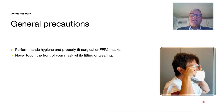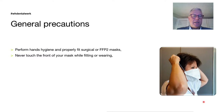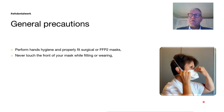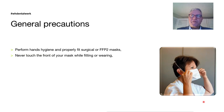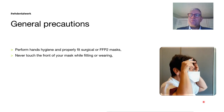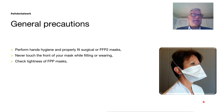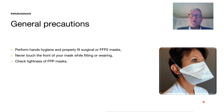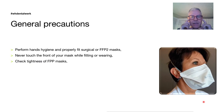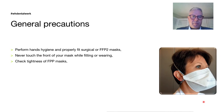When you put on a mask, never touch the front part with your hands, but grab the mask by the bands. Then firmly fit it to your face, and squeeze the nose clip. And then you check the tightness of your FFP mask. It's very simple: without touching the mask, you breathe strongly, firmly, and you can feel around your face if there's some air that is entering. And you see also this formation of the front part of the mask.